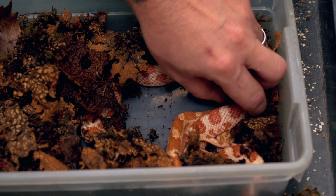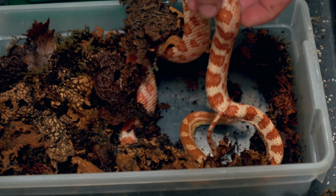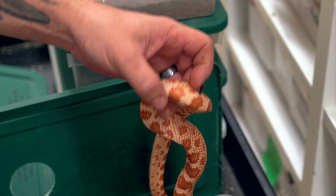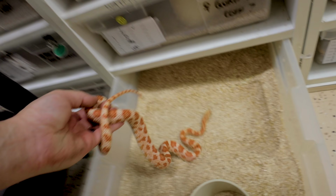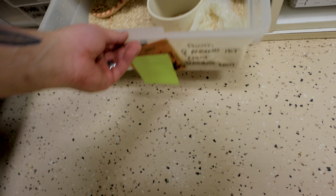So, she looks like a beautiful girl here. I mean, look at how gorgeous she is. That's not just a normal albino. That almost looks more like a candy cane corn, to be honest with you. So we'll get Mama back in here. We'll get her some water, get her all cleaned up and stuff like that. So that is the first clutch.